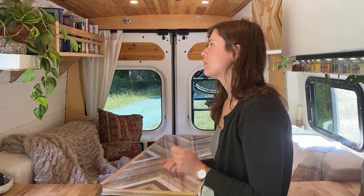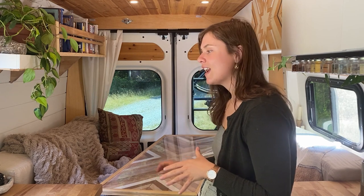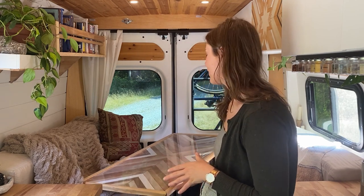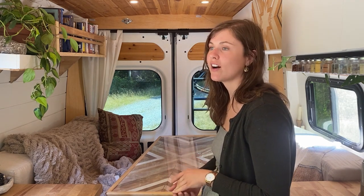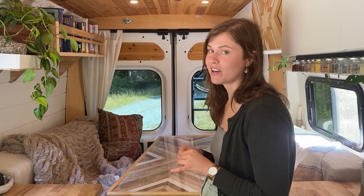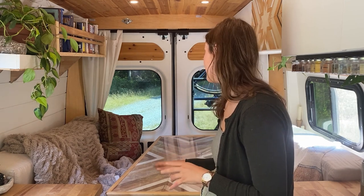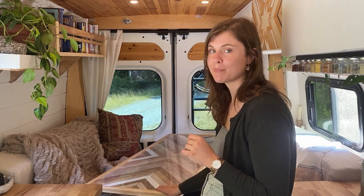There's a lot of quirky bits to my van if you look up close, but I think that I was able to capture the overall feel that I wanted with the space, and I think that this table really brings it all together. I used 1/4-inch ply and cut it all out with a jigsaw, and then used Danish oil and a wood stain espresso to stain some of the boards. And then I got plexiglass and I just cut it to size to fit around a frame that I added with some trim that I found from Home Depot.